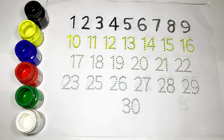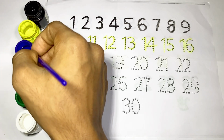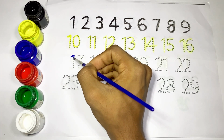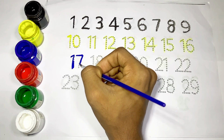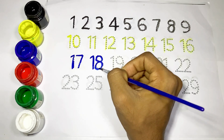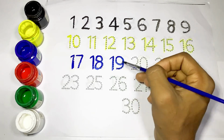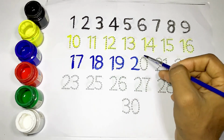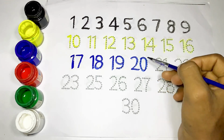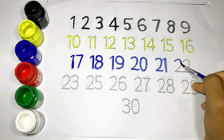Kids, now to 17. The numbers of 17 and use blue color. Blue color. 18, 19, 20, 21, 22.